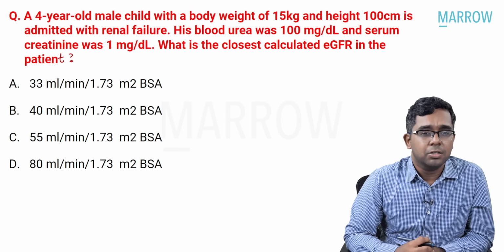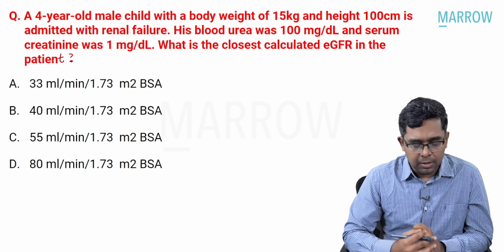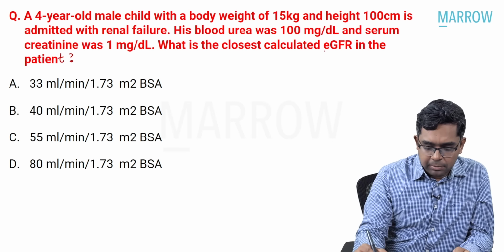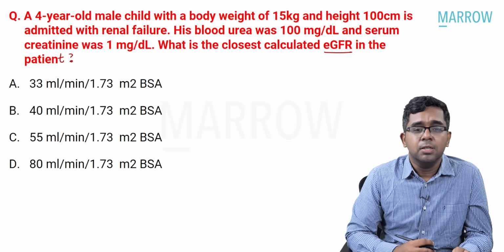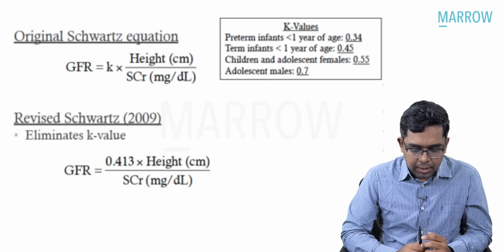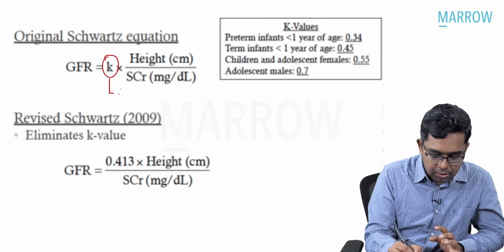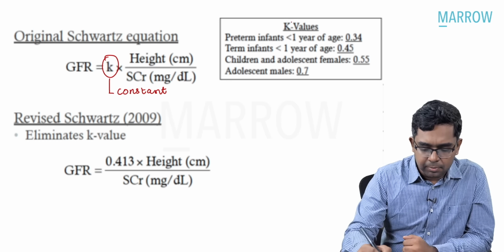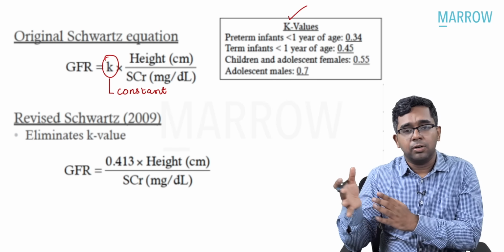See, this is a calculation based question and this is not a new question. This has been asked previously in the exams also. Now, the formula for calculation of eGFR, which is nothing but estimated glomerular filtration rate, in children with creatinine values is called the Schwartz formula. Please remember the original Schwartz formula is like this: K into height by serum creatinine. Here the K value is a constant. You can see the values of the constant are given by the side. It is very variable depending on whether it's a preterm or a term, and again whether it's an infant or an older child.